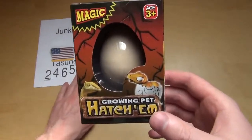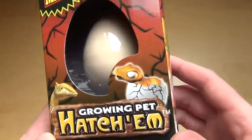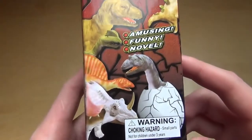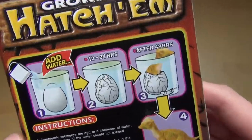Episode 2465, and this is a very special episode. It's about the dinosaur surprise egg. It's also called growing pet Hatcham. So there are different dinosaurs, and here's the directions.